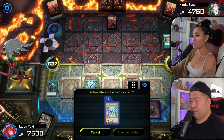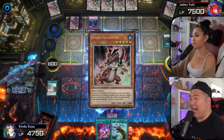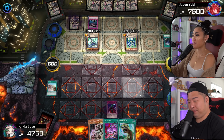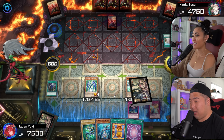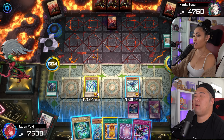All right, go ahead. She's playing really passively. Let me punish this by top decking the Fossil Fusion. Wow. Oh my god, are you serious? You're actually just the luckiest person to have ever been born on the planet Earth. I'm always lucky. Oh, this card is pretty interesting, too. I do like that card.